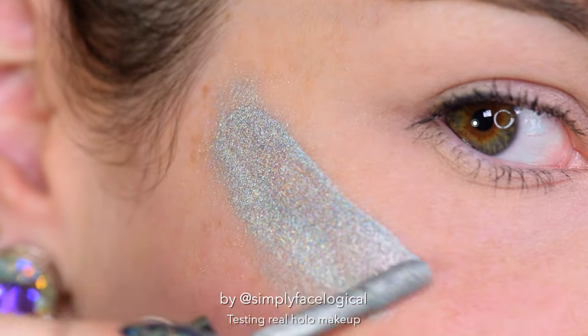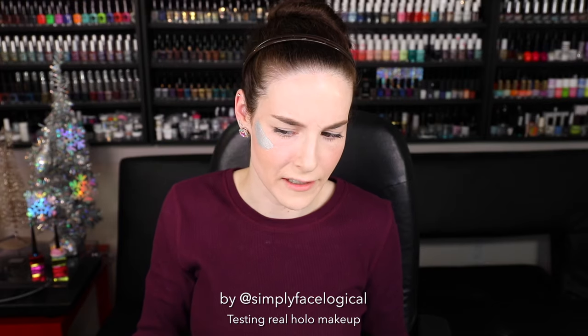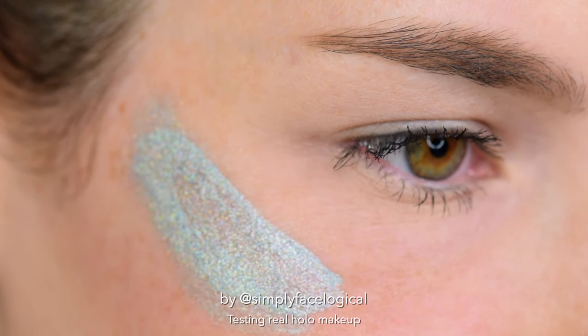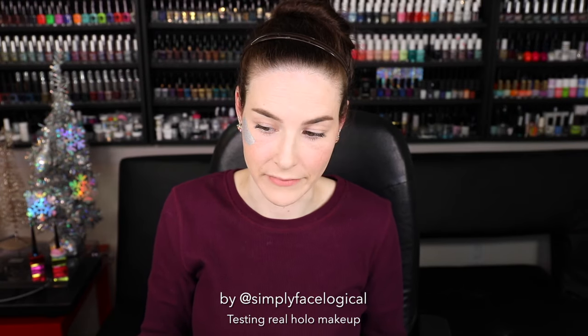More holo, always put more. Oh shit. Okay, that's interesting. I think my eye is noticing that there's alcohol on my face because this eye feels slightly irritated. Maybe it's from the fumes from being close to my eye, but not in my eye.